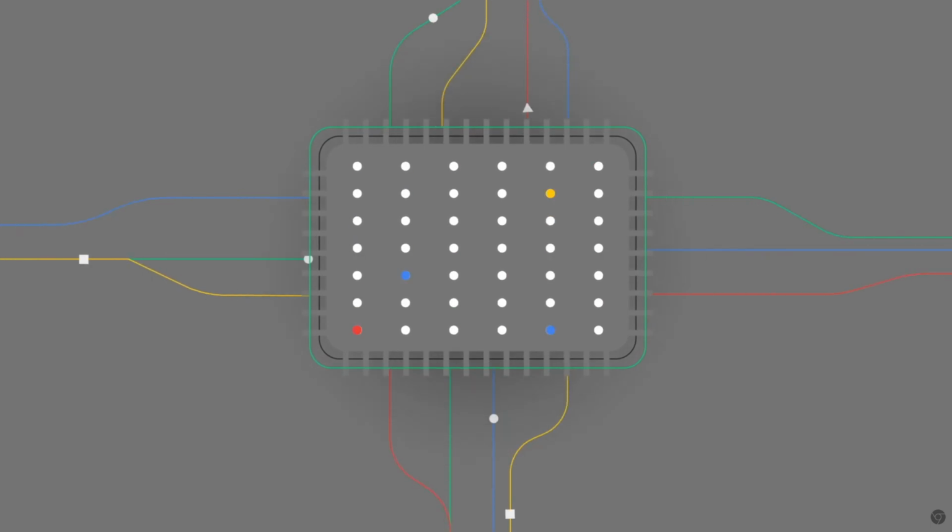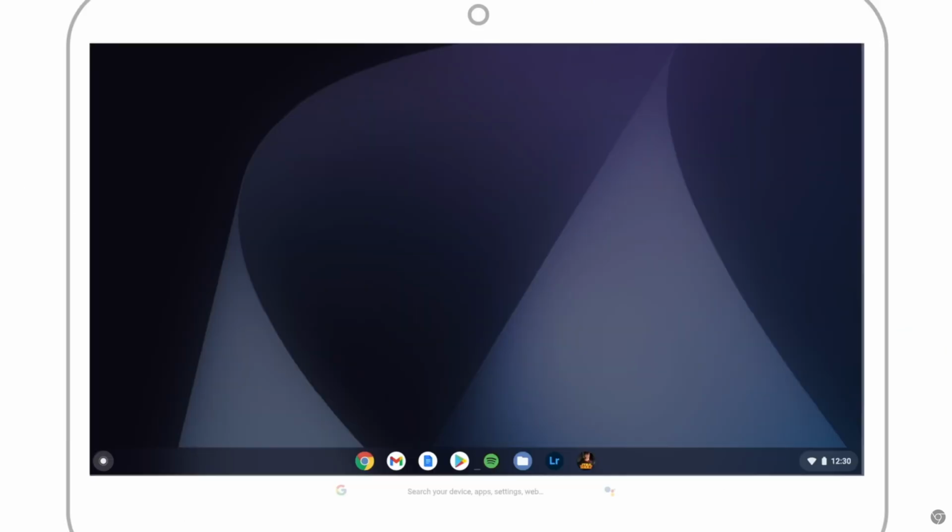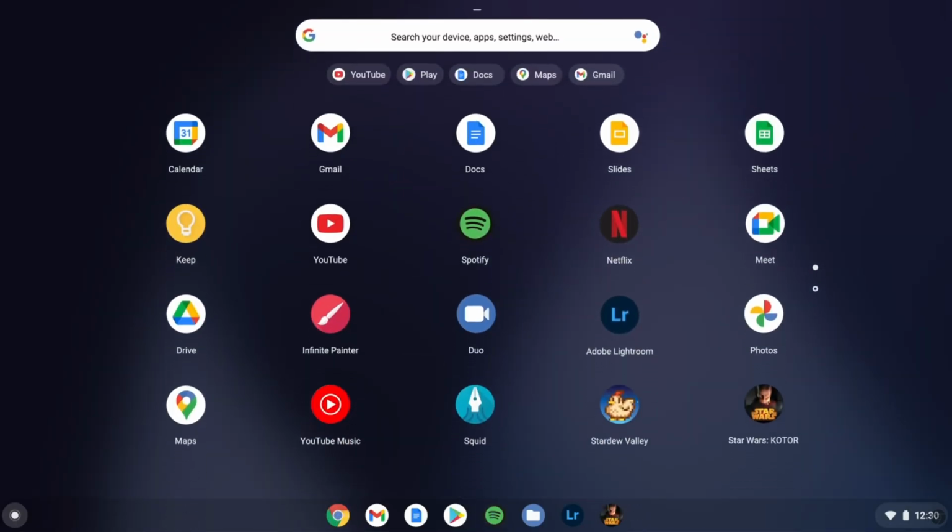So we've got some news from Google today. They aren't quite done with cloud gaming, as they're about to release or have released 3 Chromebooks dedicated specifically for cloud gaming, and they've partnered up with some cloud gaming partners to do that. So let's take a look.